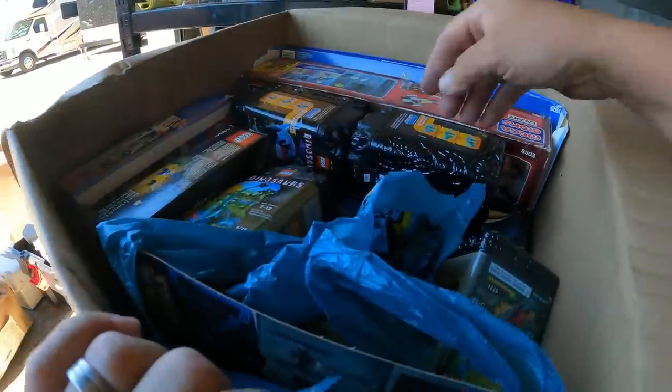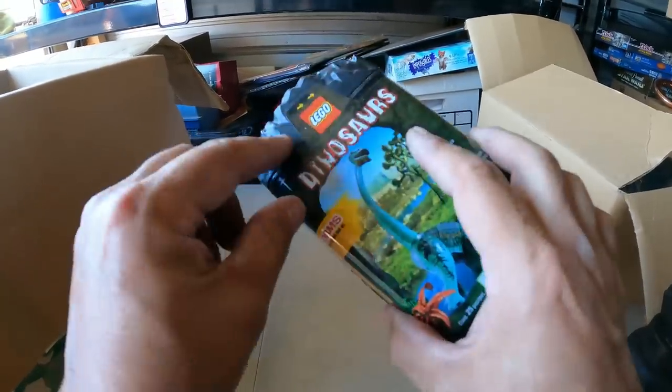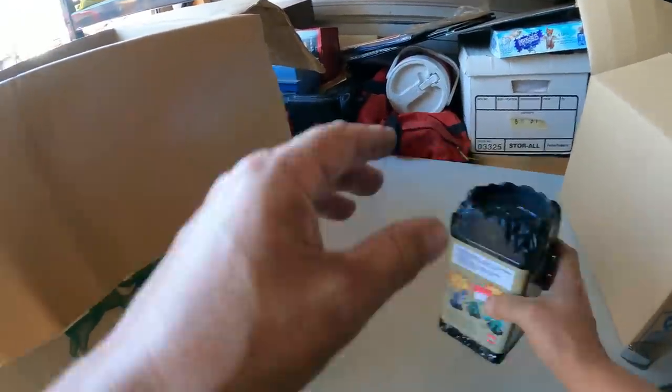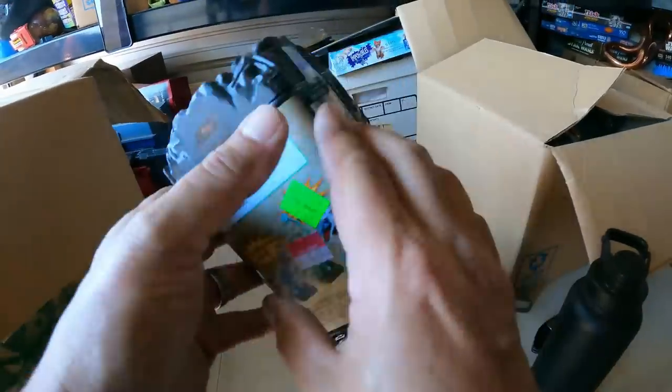Okay, this box is cool. Look at this. I see Legos, dinosaurs. It says it transforms. How cool is that? And look at this. This is sealed right here. Sealed brand new. Brand new Legos. That one looks like the stickers come off. Yeah, he may have opened that one. This one looks good. And look at this one sealed. Good.